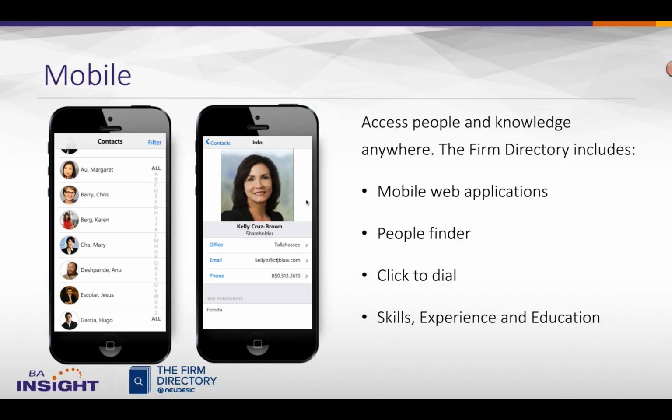These filters can be completely customized, so if you want to search by industry, maybe you want to search by language, maybe you want to search by location and bar admissions, all of these filters are customizable to your environment, as are all the sections within the profile itself. We found that while our core set of sections that we ship with are very applicable, most firms want to collect custom pieces of information, and our solution is very flexible to meet those needs.